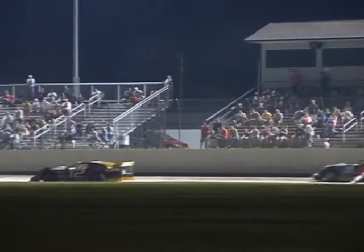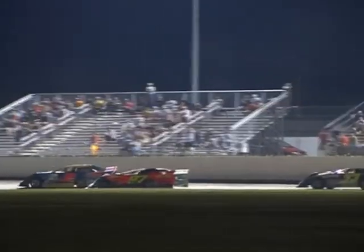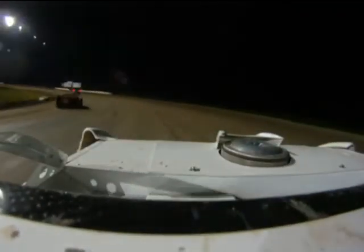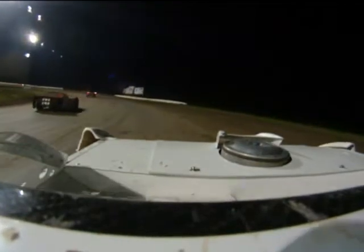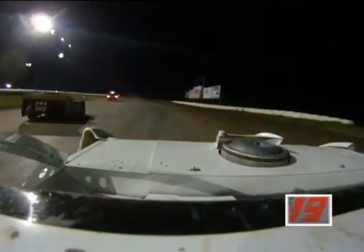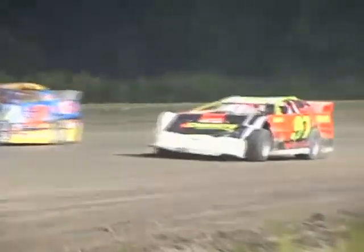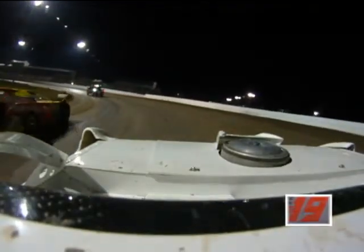With this facility being foreign to almost every competitor in the field, there will be an element of luck factored in determining the feature winner. Dale Caswell is carrying her onboard and is starting on the outside pole with Tim Sears Jr., the winner from the Mohawk late model race last year, to his inside. As you can see, though, this is a stacked field, and so drivers will be carving their way up through the pack throughout the 30-lap event. For more on the starting grid, here is Rich Fleck with the call.